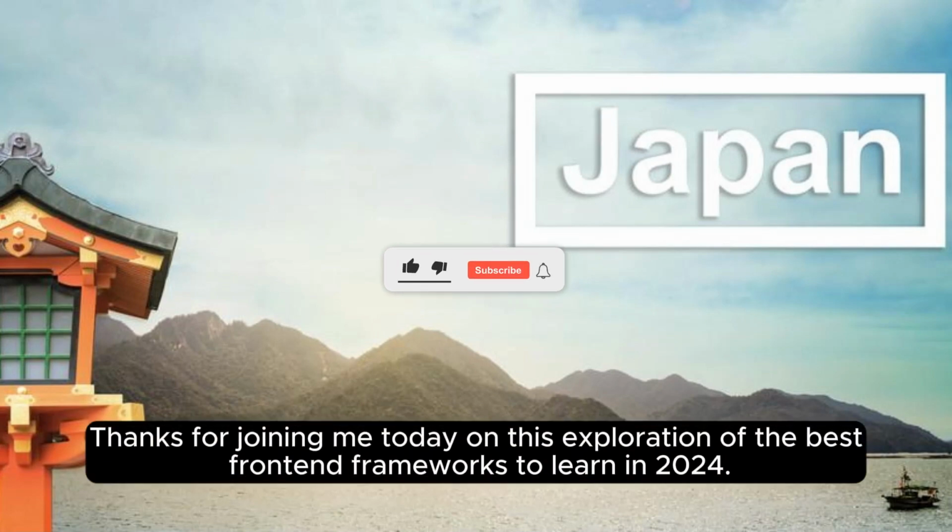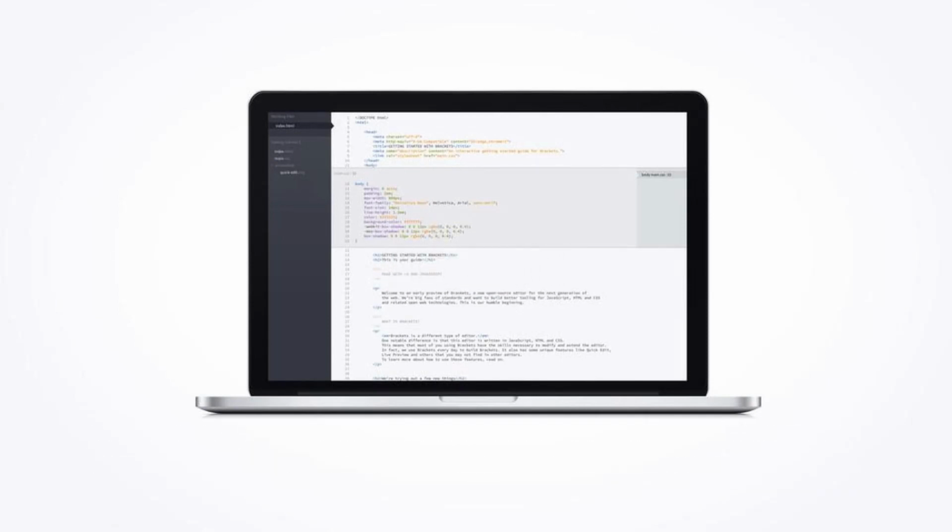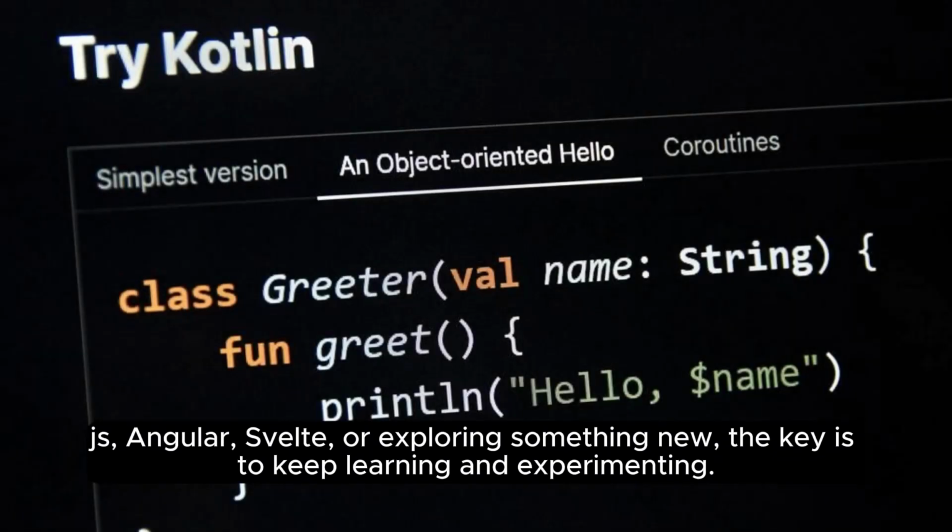Thanks for joining me today on this exploration of the best front-end frameworks to learn in 2024. Whether you're into React, Vue.js, Angular, Svelte, or exploring something new, the key is to keep learning and experimenting.